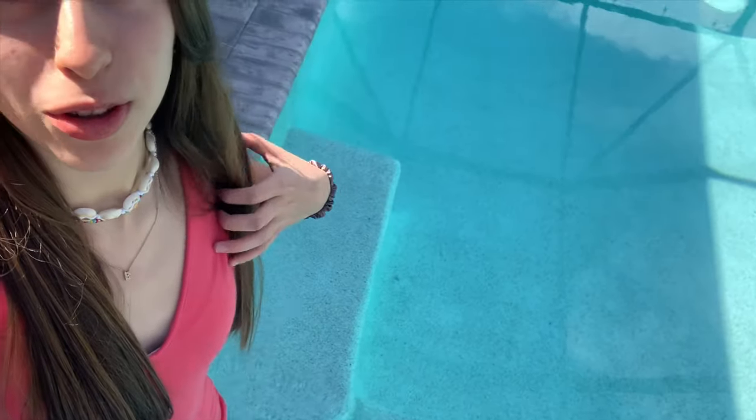Okay, so I took a shower and I'm ready. Got my dress on and stuff. I'm just gonna, oh. I almost kind of fell in. That would have been a little bit funny.